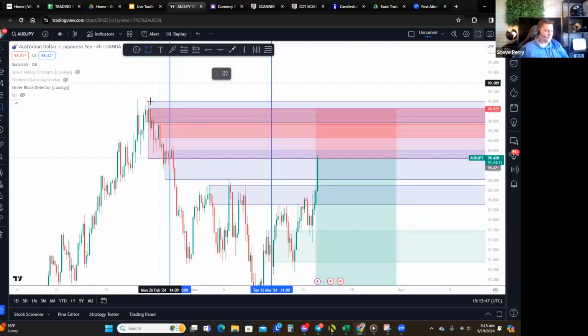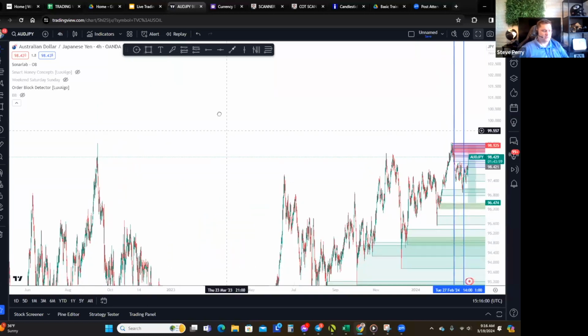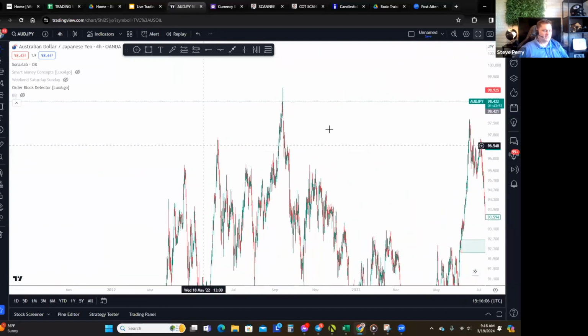I hate to do it, but I just don't want to draw down. In fact, this will help me improve my RR ratio quite a bit if I entered there instead. Let's see, has the market been up here? No, this is pretty much the top. The market hasn't been here in a long time.